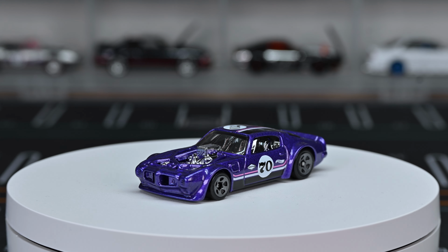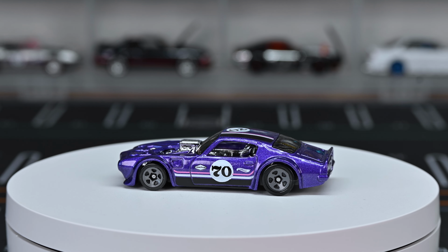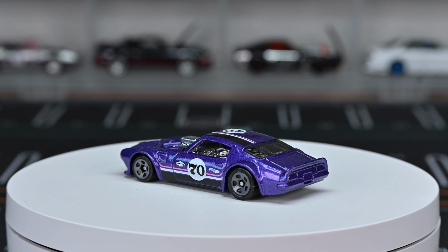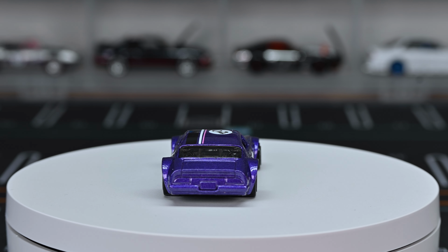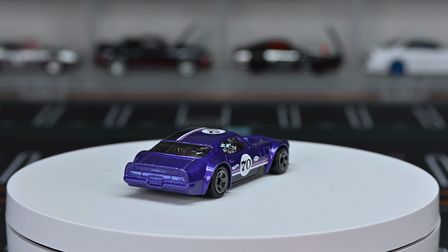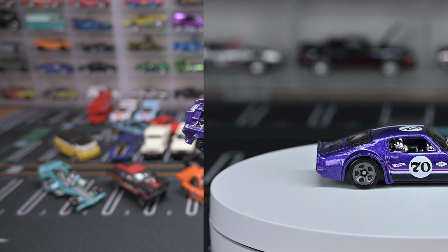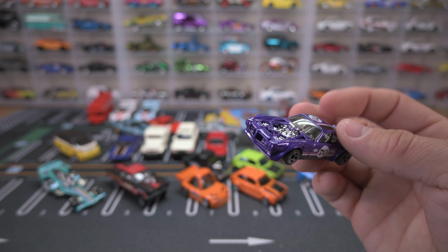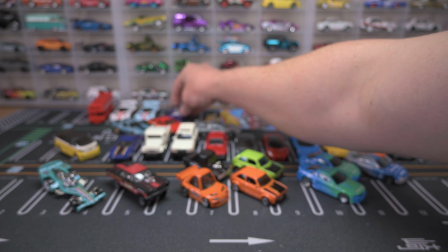Got a full blown out race interior with those awesome race seats and a lightly smoked window tint. Those gray wheels look great on that purple color. It's got a gray base, and this Pontiac Firebird looks like it would do something like Autocross. Definitely doesn't look like a drag strip build. All right, that's the Pontiac Firebird. Super cool, custom, awesome car. Definitely love it. Love it, love it.